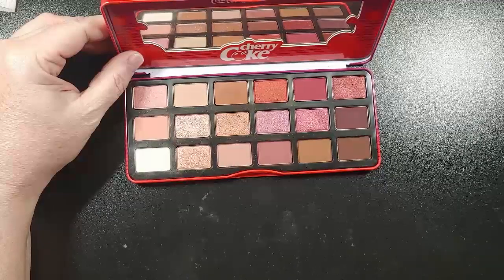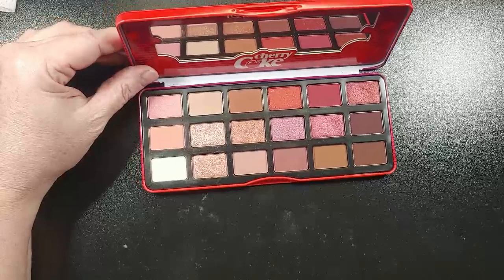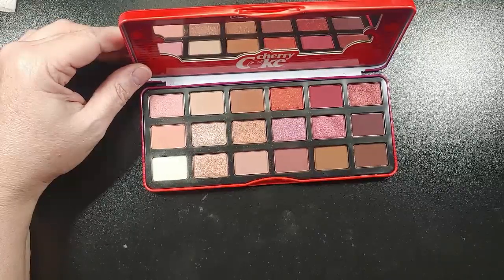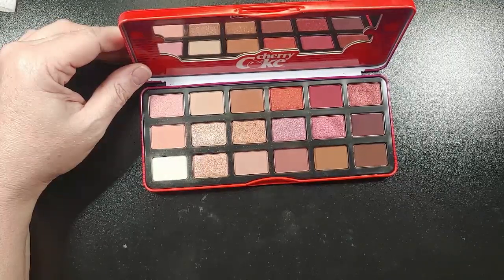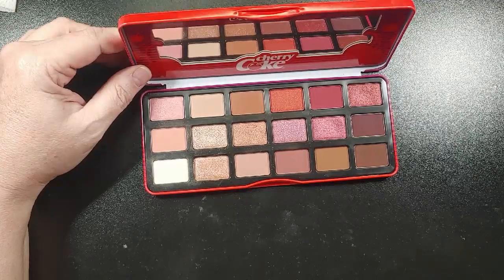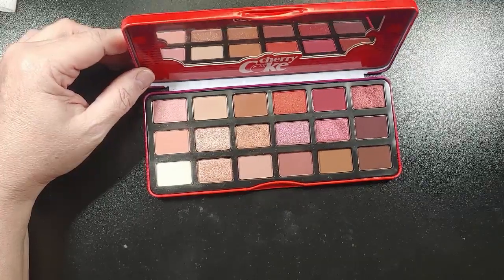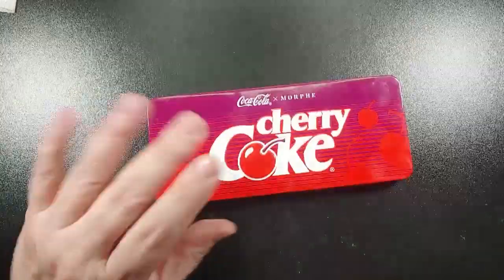You guys, I'm going to get rid of it. It's so pretty. I just don't use it. I have other palettes with these shades that I reach for first, and it's not getting any love at all. Like I did use it not too long ago, but it was just okay. Yeah, I'm going to get rid of it.